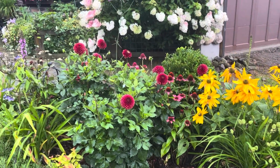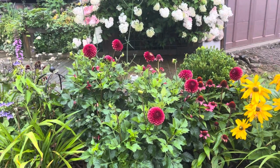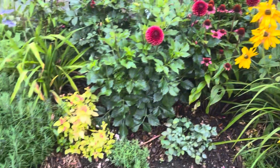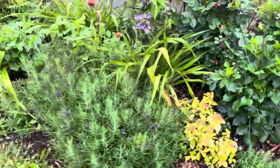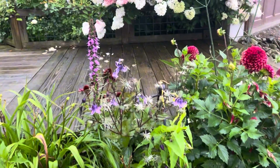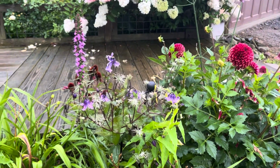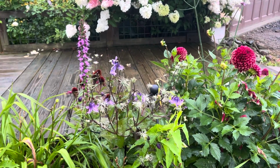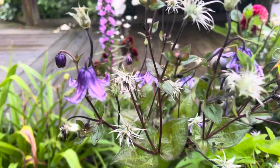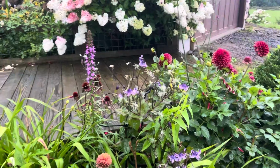Our dahlias are going for it. That is Joey Morella. And of course we still have the coneflowers. We actually still have some blooms on the Stand By Me clematis. That's been amazing. That has to be going on 2 months now, I'm thinking. Not near as many blooms, but still giving us some later season color.